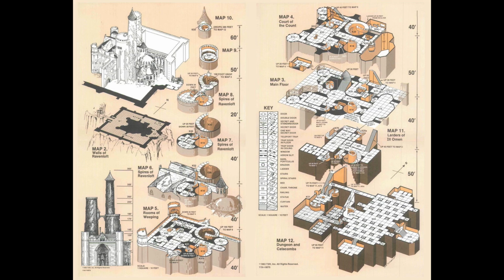And this beautiful 3D map, unlike anything that I had seen up to that point, helped visualize the twists and turns of the doomed Count's lair. You could almost feel the cobwebs and smell the decay the lower you went, in search of Strahd's coffin.